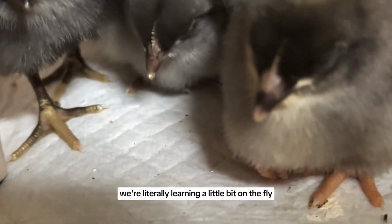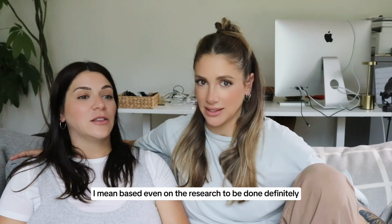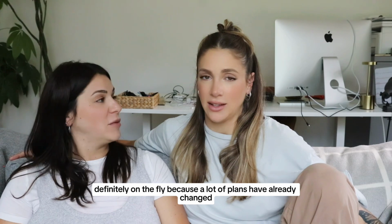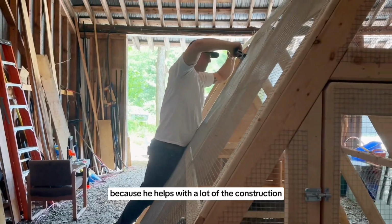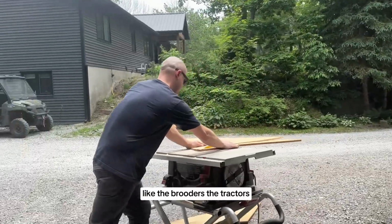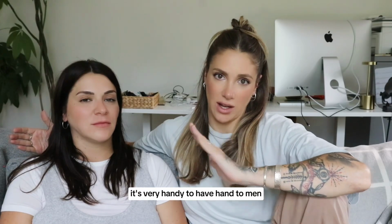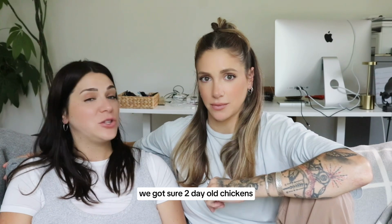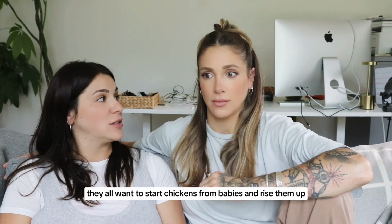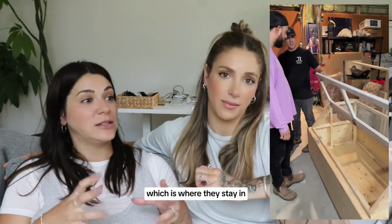We're literally learning a little bit on the fly, based even on the research we've done. Definitely on the fly, because a lot of plans have already changed. And it helps to have a very handy husband, because he helps with a lot of the construction, like the brooders and the tractors. We all chip in when and where we can, but it's very handy to have a handyman. Yeah, so we all work together on that. We got two-day-old chickens. Danielle wanted to start chickens from babies and raise them up, which required Jordan to build a brooder box, which is where they stay in.